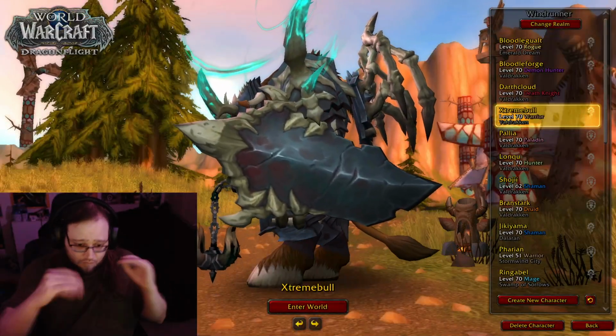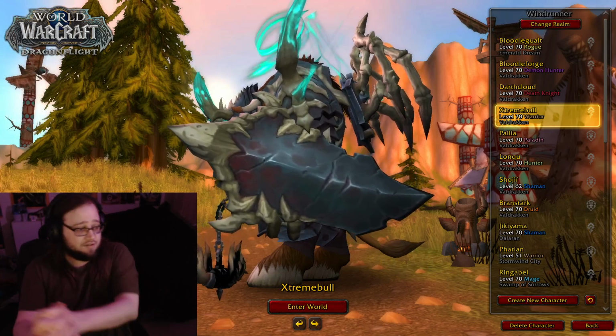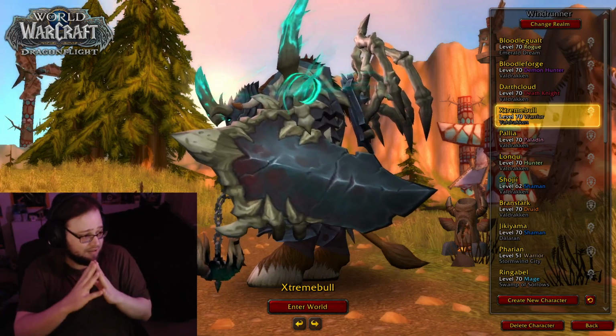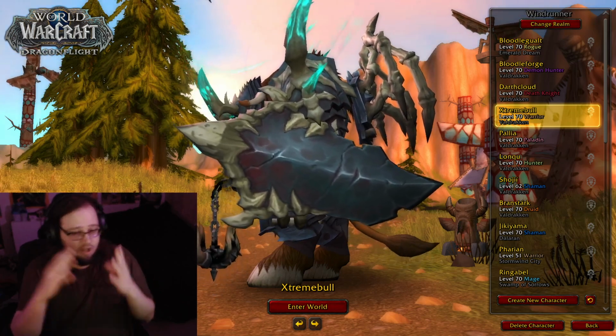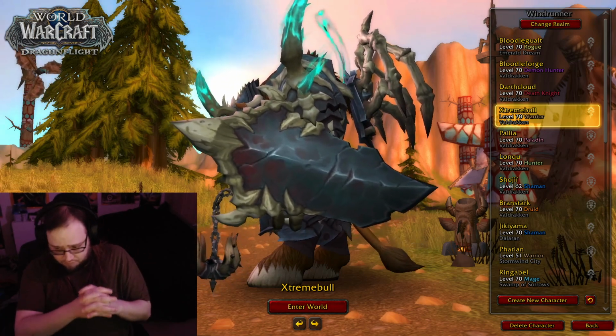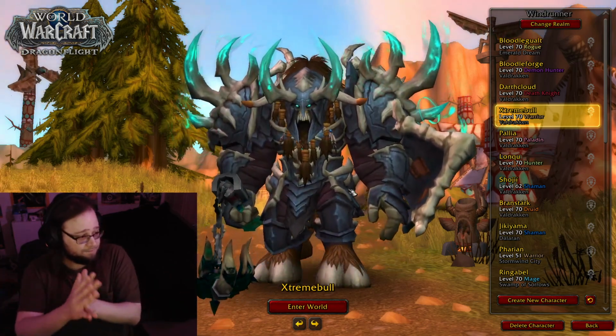Alright, BobalosRex here, and it's the most iconic sets of Shadowlands. We all know about the Covenant armors, and those are the Transmogs I'm going to show off.